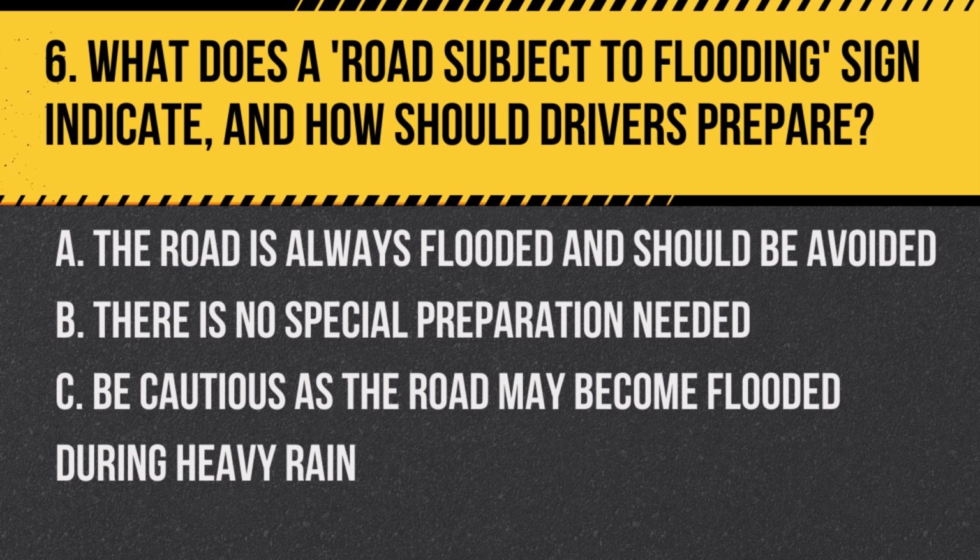Question 6. What does a road subject to flooding sign indicate, and how should drivers prepare? A. The road is always flooded and should be avoided. B. There is no special preparation needed. C. Be cautious as the road may become flooded during heavy rain.